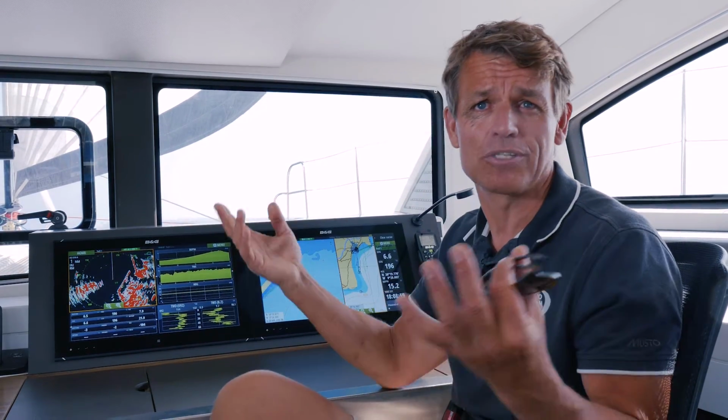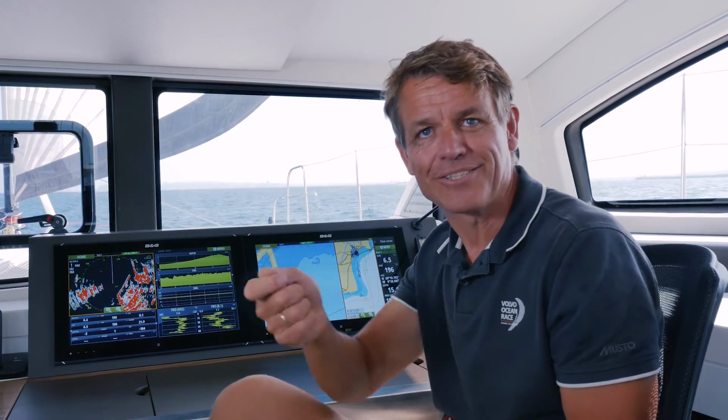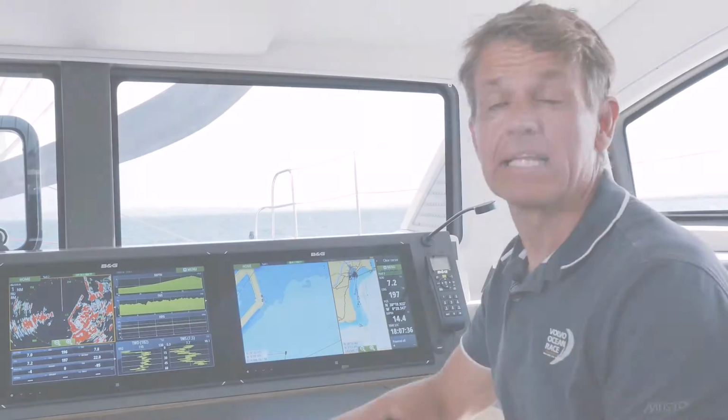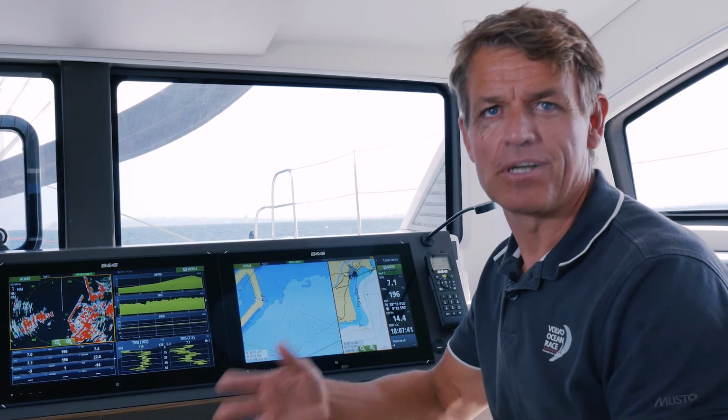I see some new instruments coming on the market today that have no protection around the edges, and I know that it's only going to take one sheet that's going to smack it from the side and it's going to be gone. That it is a pure sailing brand. So it's kind of developed by sailors, and it has been developed by sailors over years.